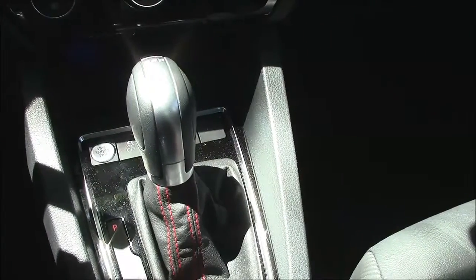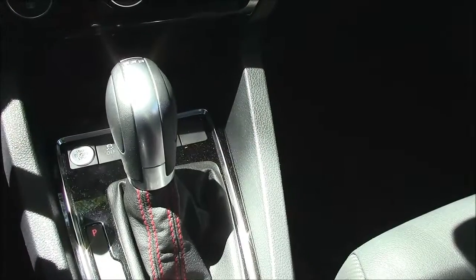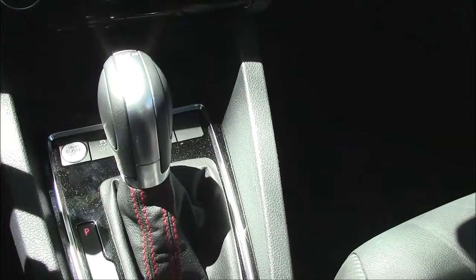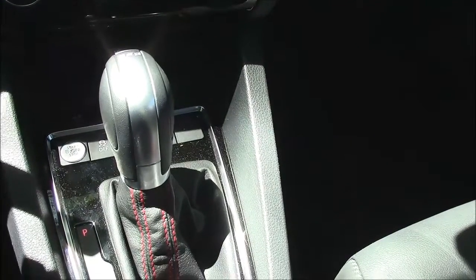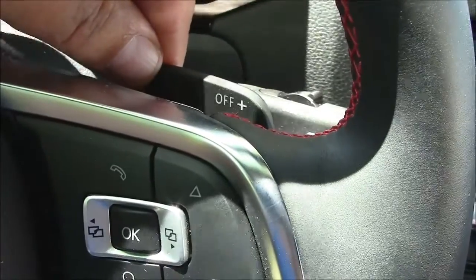Now some of the engines are available with the manual transmission, but take my word for it, they will not outperform this excellent automatic transmission, especially if you move it down to the sport mode. And if you have to shift for yourself, got paddle shifters on the steering wheel.